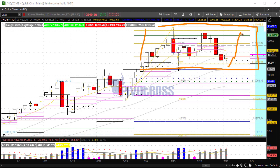And the idea is that we may see a move right back up and perhaps come back down until we see expansion one way or another. A failure to hold 10,300 on a daily closing basis could open this thing up as deep as the 9,400 level, this pivot low here.